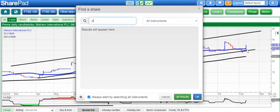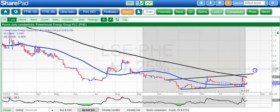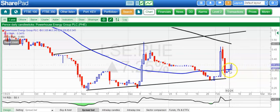average. On to Powerhouse Energy, which had a nice flourish earlier in the month. Looks like it's going to have take two on that. That idea is back, by the way. We've got that rising trend channel base from the end of October, and also, by the way, that the 50-day moving average is now rising quite sharply.